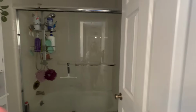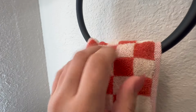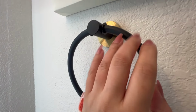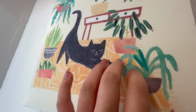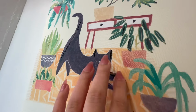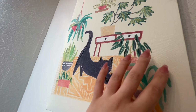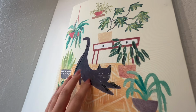And then if you turn around, here is our bathroom. And you can see me. Hey, we'll get into that later. Have another hand towel here. And then again, you can just tell how obsessed I am with my kitty. Another Grizzly inspired piece of art over here. Has some texture to it, which is really nice.